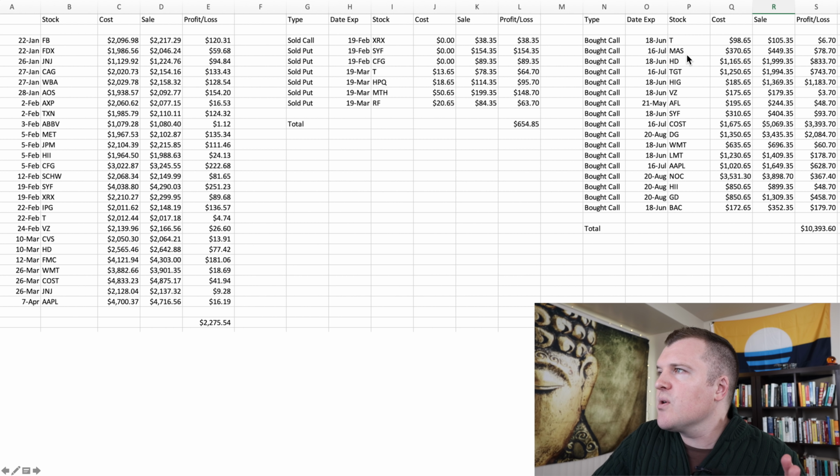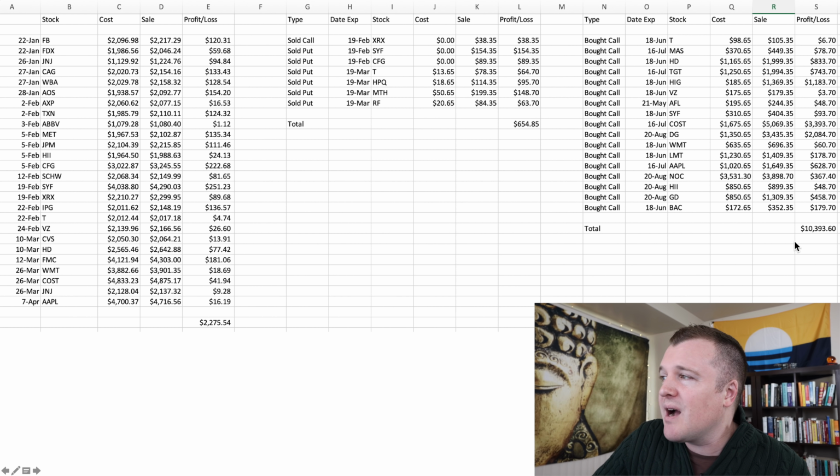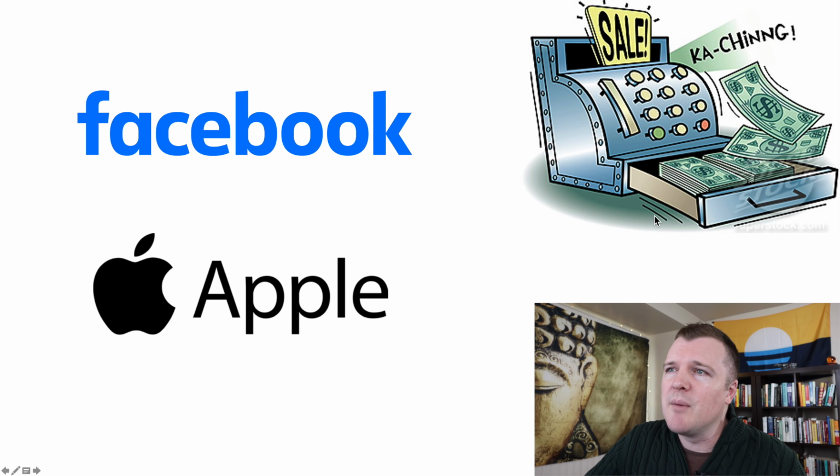And then these are all of the call contracts that I've bought. I've never bought a put contract for this challenge yet. I might do that in the future, but you'll see here I've locked in a profit of over $10,000 from all of these option trades, which is pretty phenomenal.